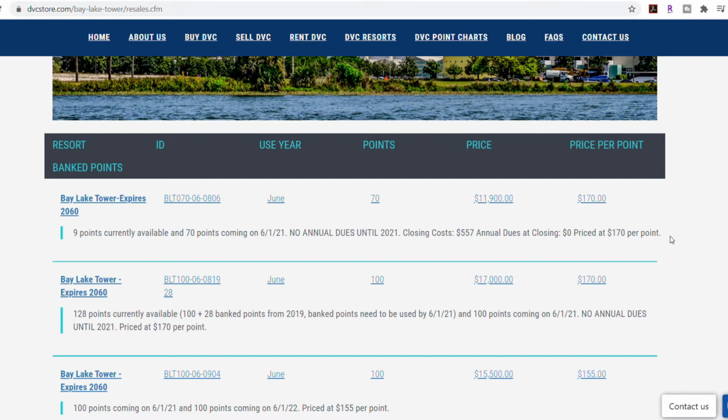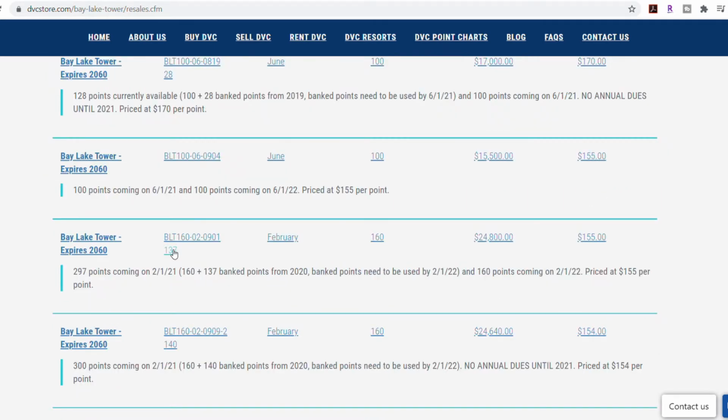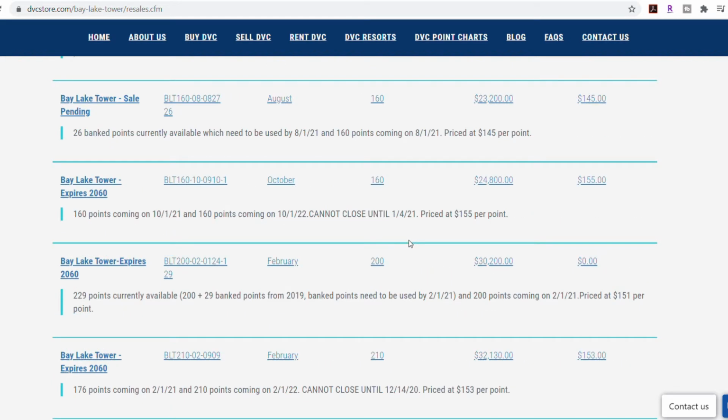For example, in the second listing, you can see it has 128 points currently available, 100 from the contract plus 28 banked from 2019. And the bank points also appears here. If we look at these two contracts, you can see this has 137 points banked and this one has 140 points banked. These are both 160 point contracts, so they're not quite a 2x fully loaded contract, but they're pretty dang close to a loaded contract. From a glance, it is harder to tell if it's a stripped contract.